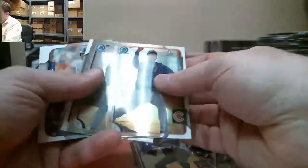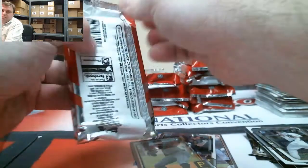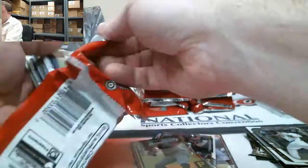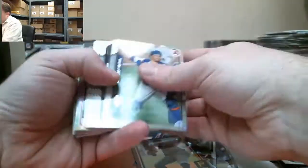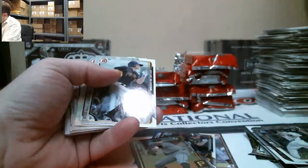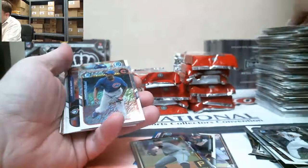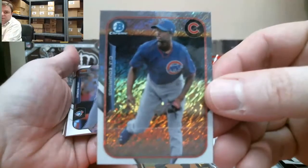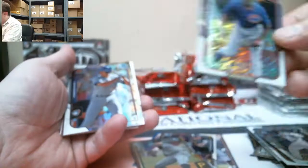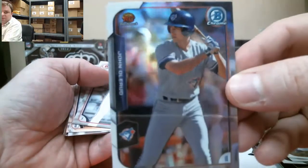Papers. Chromes, papers, papers, chromes, papers. CJ Edwards, Mini Shimmer Refractor. I honestly don't know, Regis. John Olerud, Throwback Rookie Refractor.